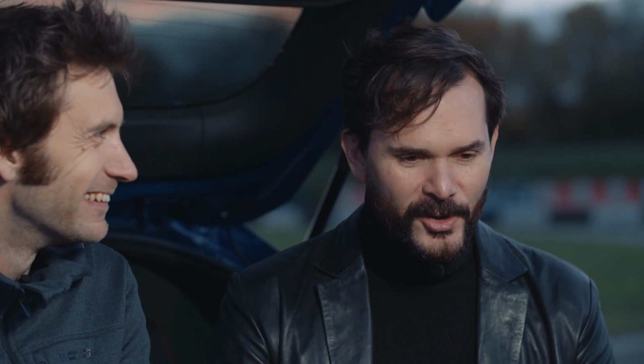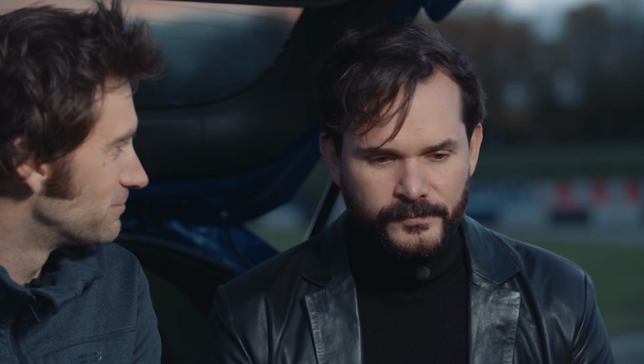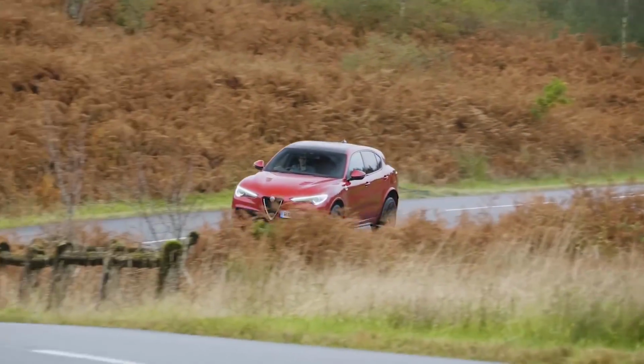Now, new cars. You got to drive the Stelvio Quadrifoglio. Quadrifoglio, yeah. You don't pronounce the G. There's a film up on the channel. It was a quick in and out in Scotland, wasn't it? It was, so to speak.